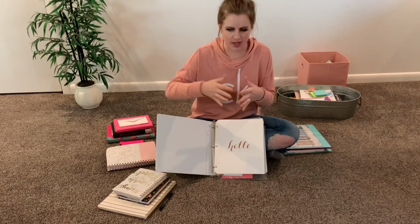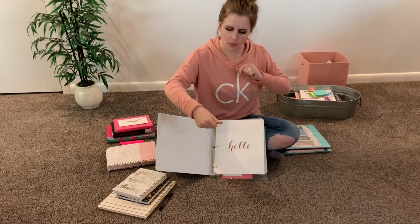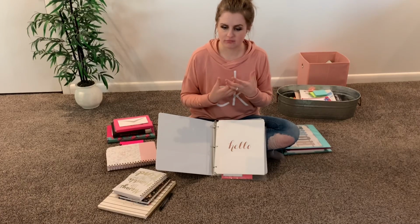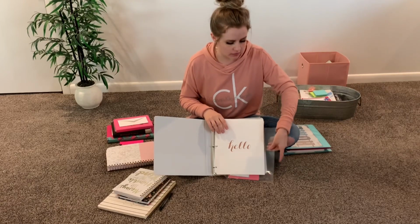I don't really like the accordion filers because I feel like things will kind of sink down to the bottom. You have smaller things. I feel like I can't open them enough to be able to feel like I can properly see things. I don't know if that makes sense. But yeah, I just found that I really like using binders, and I also like using sleeves.